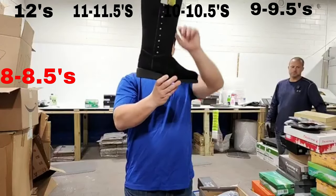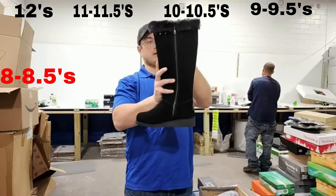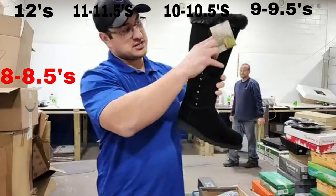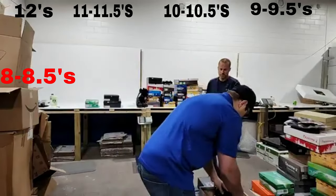Got a good little heel on them. Zipper all the way through. You need a zipper because these are like leggings all the way up your back. The nice thing about these, they've got little designs all the way around the top, as well as little buttons all the way down the side, which are pretty cute. So size 8.